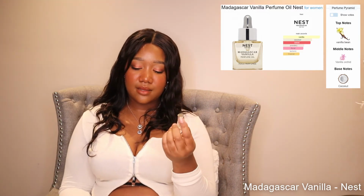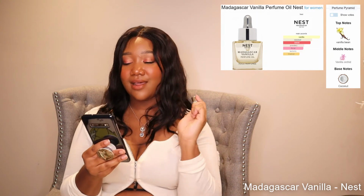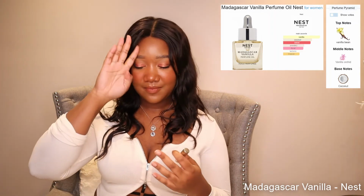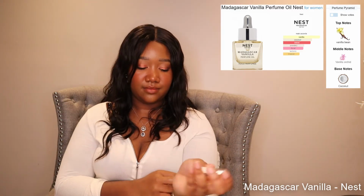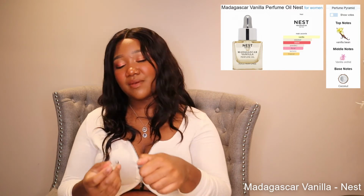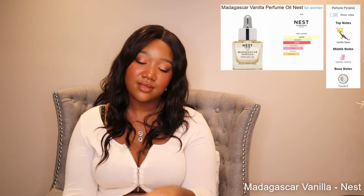This one is the one that comes in that creamy, beige yellow bottle. The main accords for this one are vanilla, sweet, coconut, powdery, floral, lactonic. The top notes are vanilla bean, middle notes are vanilla orchid, and the base notes are coconut. I was very excited for this fragrance. Let's find skin to put it on. I'm going to put it right here on my hand, because even though I washed my hands, they smell like previous fragrances, and I want to smell just this.